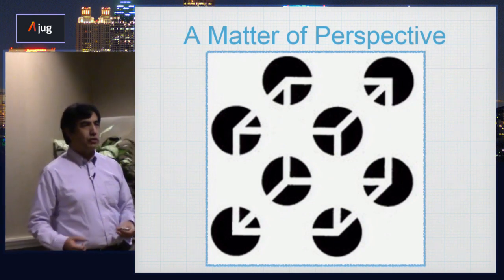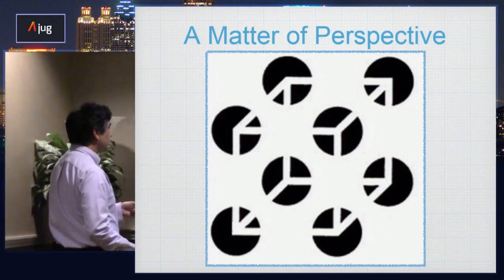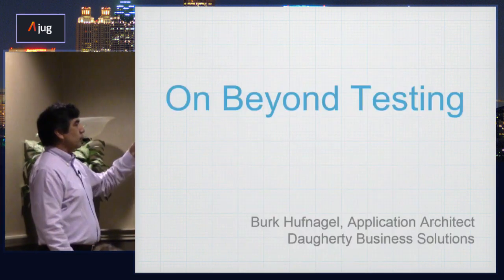Your viewpoint can change just by changing how you think about something. And it works that way with software too, and how we do things. And we'll see in a minute how things have changed over time as we change our perspective. This is called on-beyond testing.